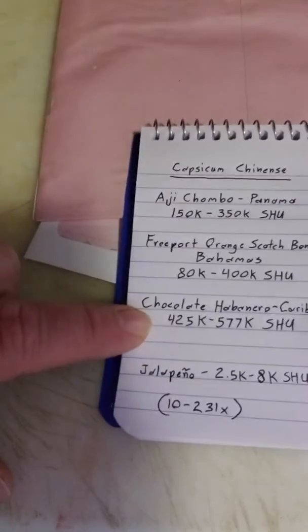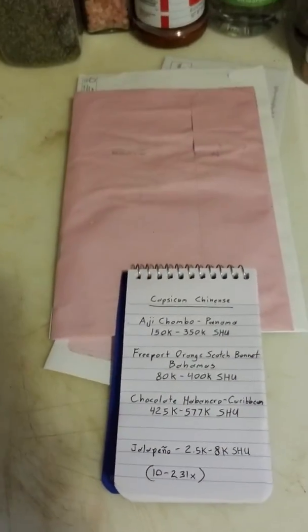Now, the low end on the chocolate hab is 425,000. So it should definitely be hotter than either of the other two based on the Scoville scale that's been reported. And that one has a little bit of a bitterness and, like I say, a smoky earthiness to it. Not as sweet as most other habaneros. It doesn't hit as fast and hard as most other habaneros. That ahi chombo was in my mouth for all of 3 seconds before I was reeling in heat. And I mean, it was just like a kiln in there.